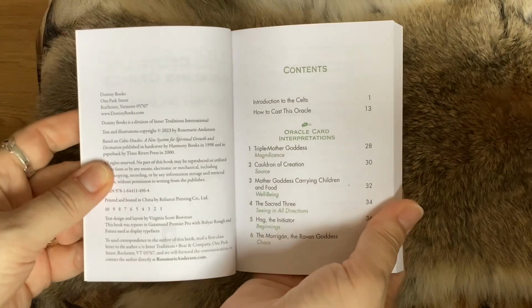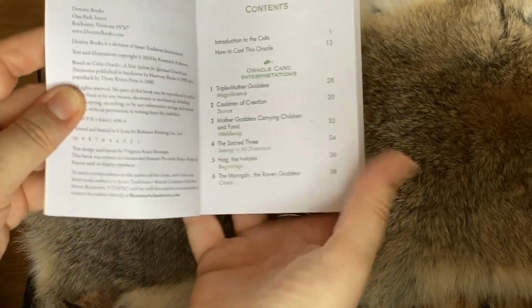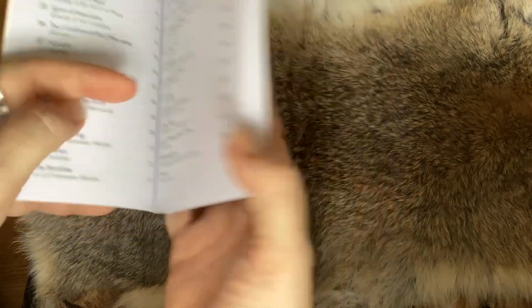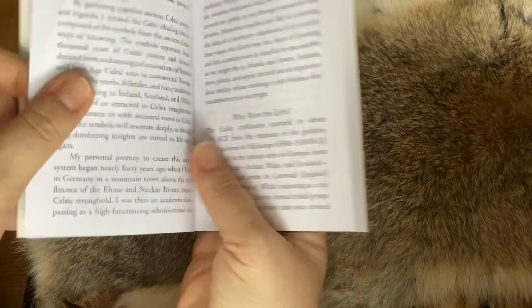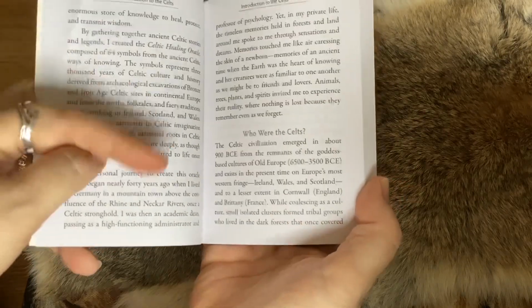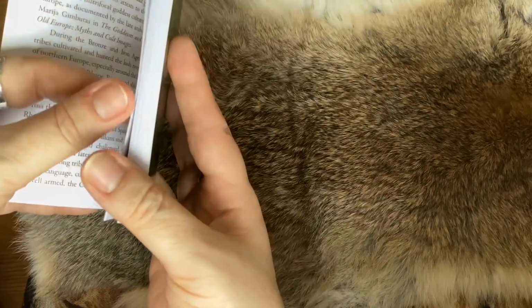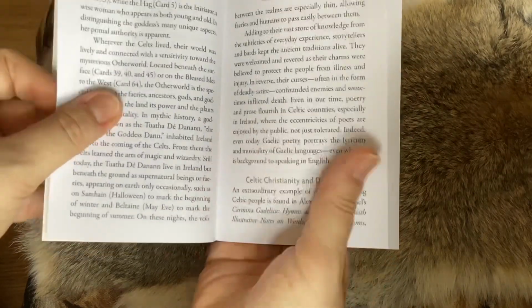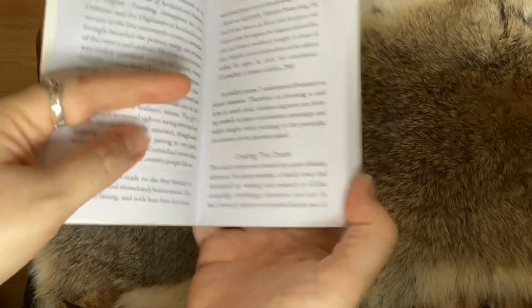So we have the contents page: Introduction to the Celts, How to Cast this Oracle, and then we go into the cards. So we've got our introduction to the Celts there. Who were the Celts? So this is all really good information, especially if you don't know too much already. And even if you do, I still think it's interesting anyway. So there's quite a lot of information here.